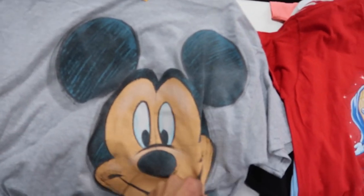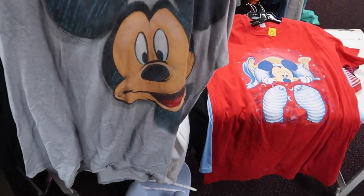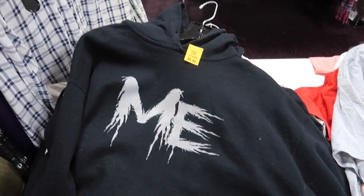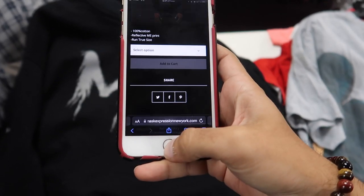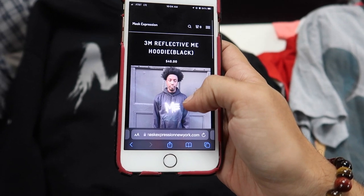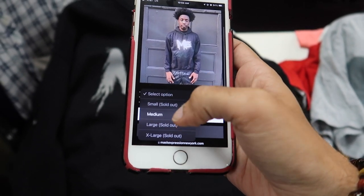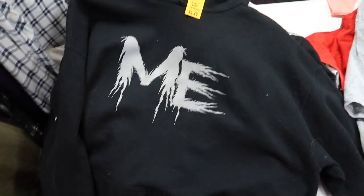All right, so today we found this Mickey 2XL double-sided. Nice little thing. We found two of these, the ME with the 3M hits. I had to look it up. I don't know this brand. It seems like it's an underbrand of Mass Expression. Their retail is $40, and it seems like most of them are sold out. They only have a medium. So we found this colorway, and then we did find a neon yellow one.